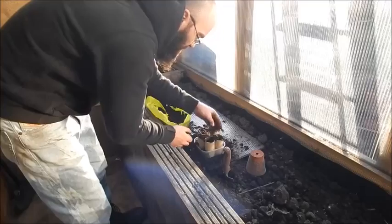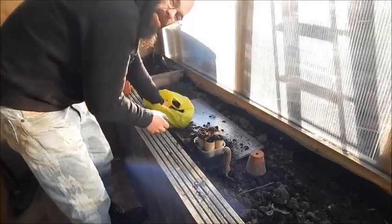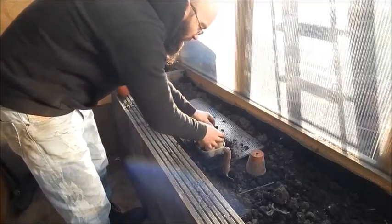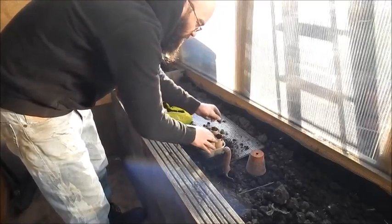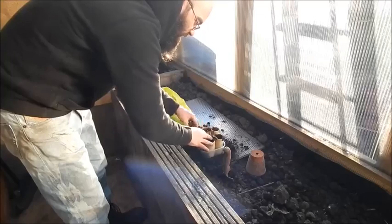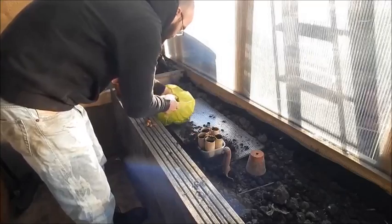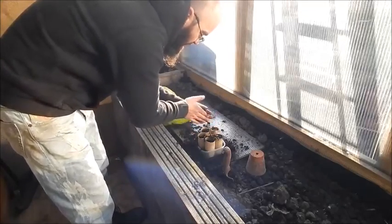I have seen a few videos where people have already started off things like sunflowers, stuff like that. You know, it's far too early. Chipping your potatoes as well.